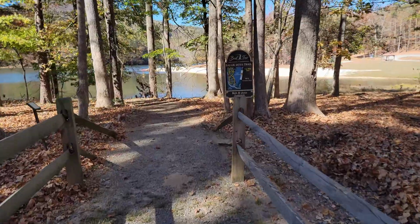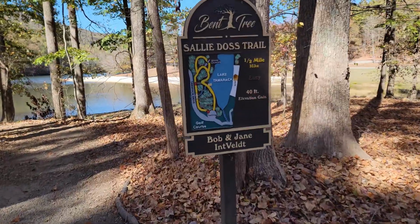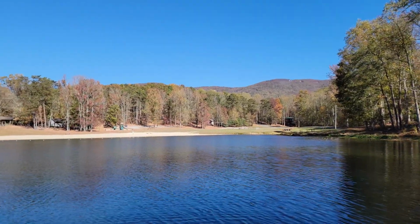So this is the Sally Doss Trail. It's an easy half-mile hike. Now, if you like hiking and you like the outdoors, the nature, Bent Tree has a lot of hiking trails. This one just happens to be across from the beach and a portion of the lake. How beautiful is that? You got the beach there, little park. Look how beautiful this is.